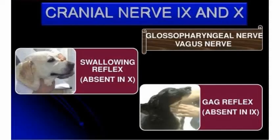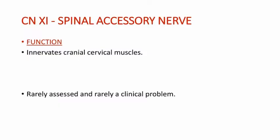And in cranial nerve 9 and 10, the glossopharyngeal and vagus nerve deficits, the swallowing reflex will be absent in 10 and the gag reflex will be absent in 9. So this is important. Then coming to cranial nerve 11, that is the spinal accessory nerve.